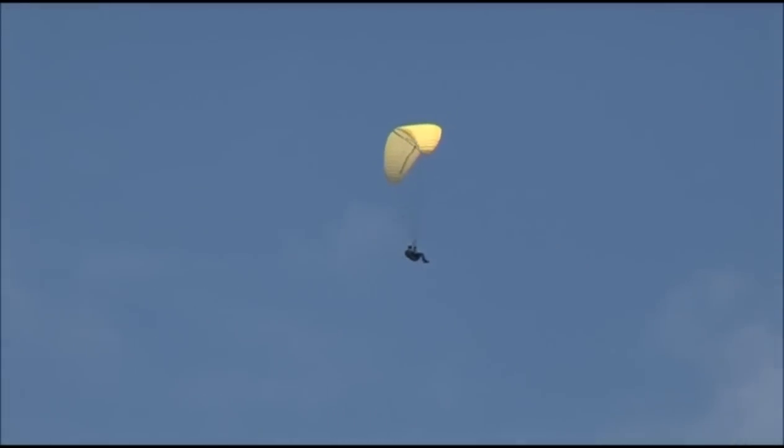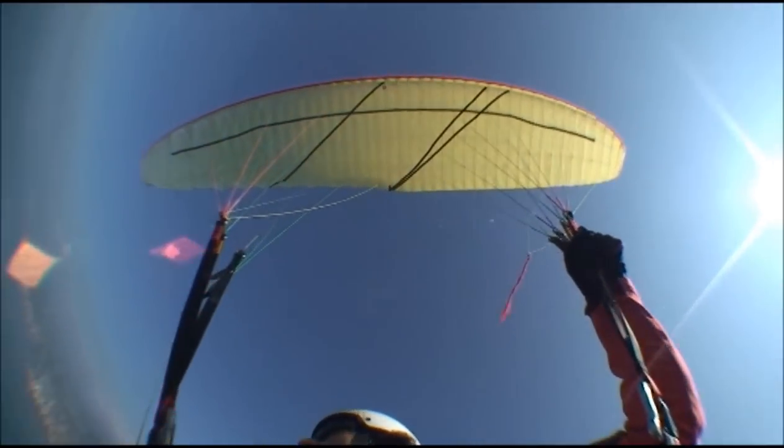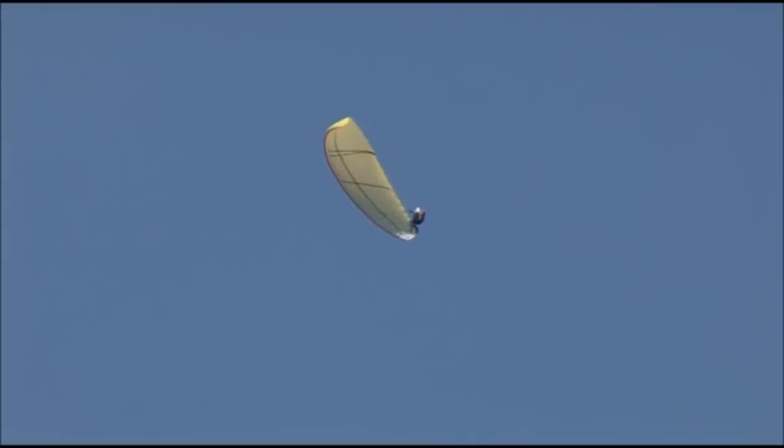Okay, and now in 2 seconds I will pull down at 75%. Okay, 1 and 2, stop, and the glider doesn't have any spin tendency, that's perfect. I will stabilize the glider.